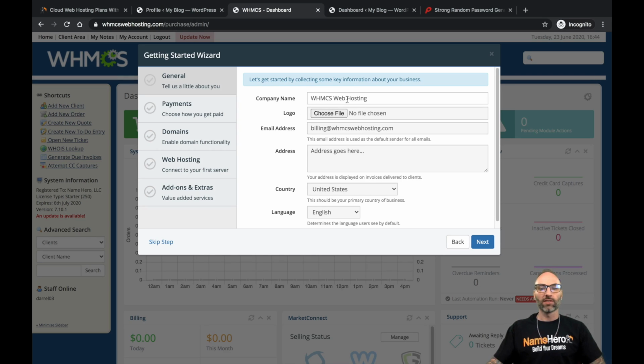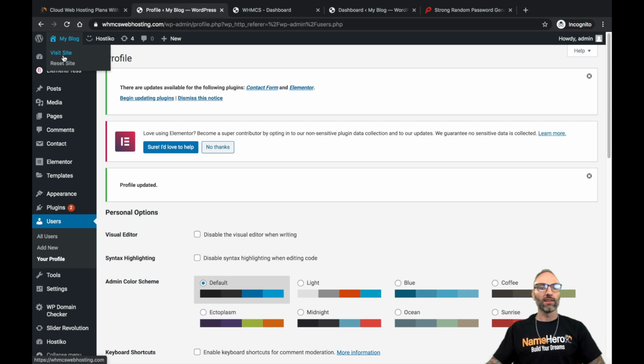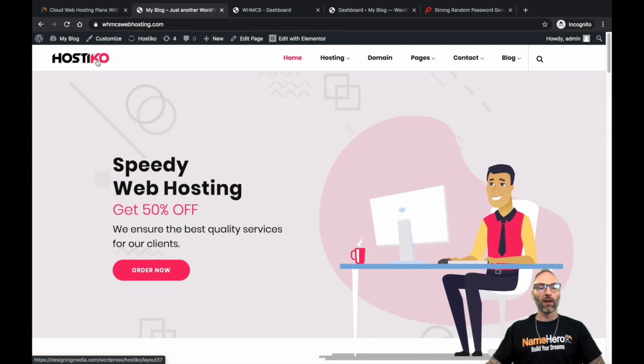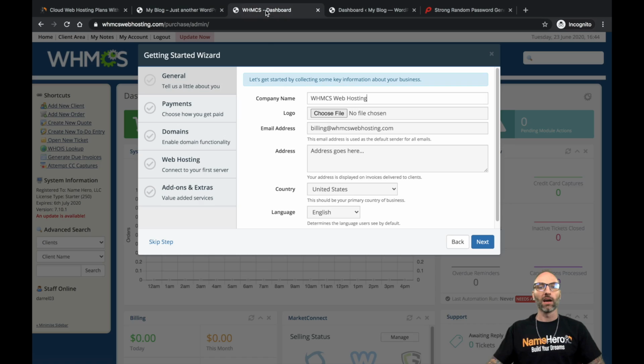Okay, so we're just going to use this as our company name. If you have a logo made, you can upload it from your computer. If you have a specific logo, for example, NameHero, you can see our logo here. With your existing site that Darrel helped you build, you can see it's got one with it already. I'm assuming you probably want to change it to make it unique, but once you do that, you could take this file, save it to your computer, and upload it to WHMCS. But again, you can do that later, so there's no rush.